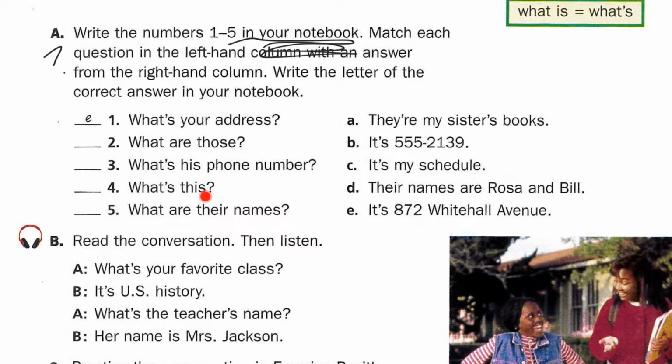What's this? It's my schedule. What are their names? Their names are Rosa and Bill.